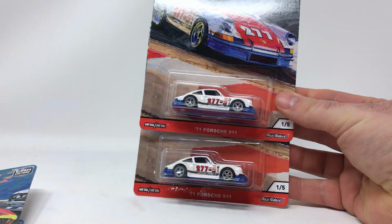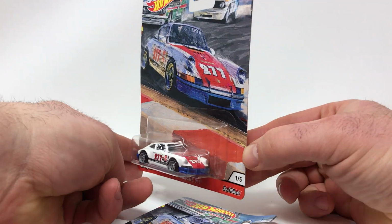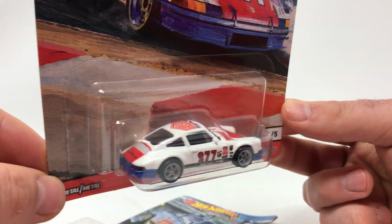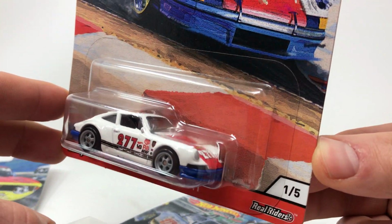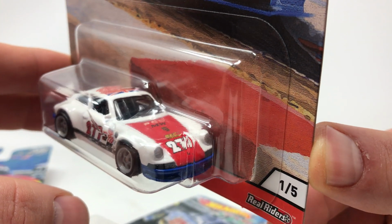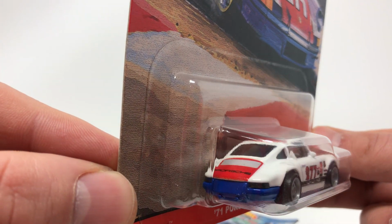is the 71 Porsche 911. Again, one of the classic racing cars. Get a good view of it here. Red, blue, Urban Outlaw tampo on the roof there. It's got the Momo on the hood, 277. Sick. All right, well, there we go.